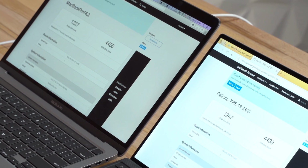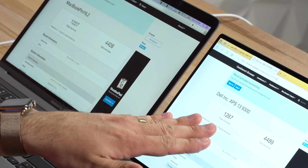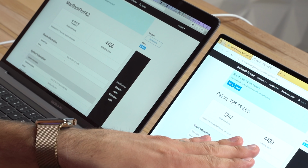Here we have it. Wow, that is incredibly close. 1,227 compared to 1,267, but that is within margin of error. On multi-core, 4408 versus 4489, also within margin of error. You'll get bigger fluctuations than those differences if you just run one test and then do another test. So i5 versus i7, but the results are practically the same.